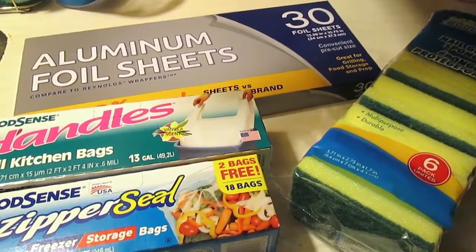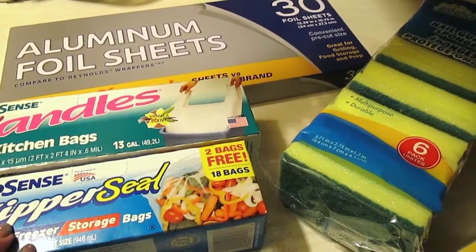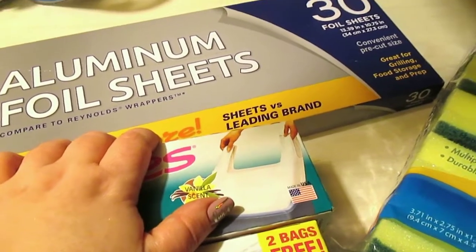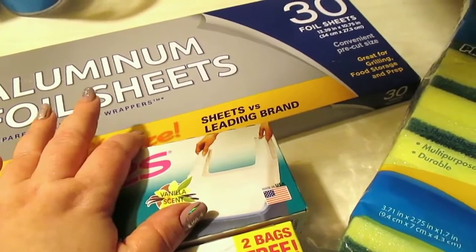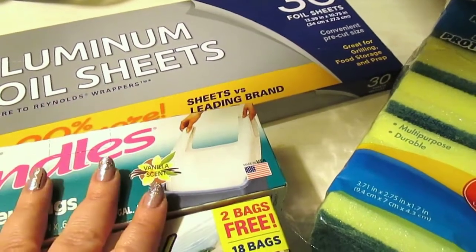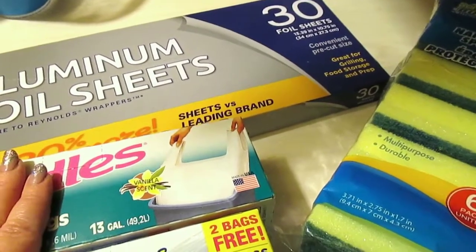Not shown right now, household items I'm going to start with first. So I have 2 packages of toilet paper not shown and a pack of paper plates. But I got some aluminum foil sheets and I love these. They're great. One side is the foily kind of side and one side is the non-stick. And there's 30 for $1, so what's not to love?